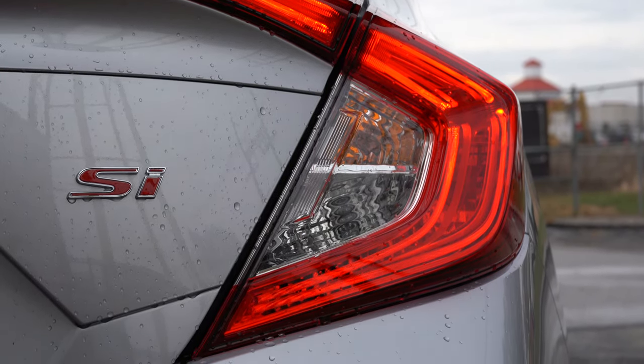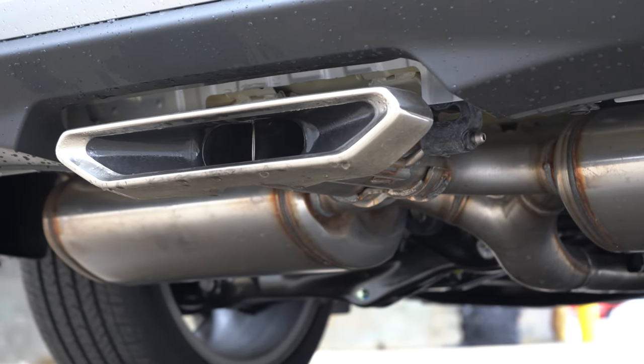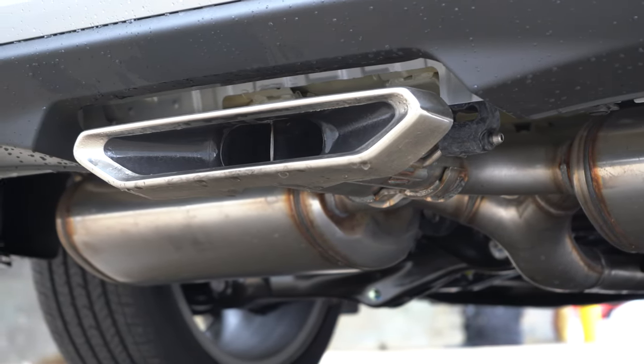And here's the best part, you guys. Center-mounted exhaust setup with a chrome finish. So I think you guys all know what we have to do next. As always, here is that exhaust clip.